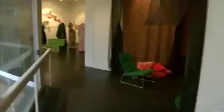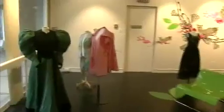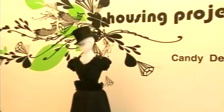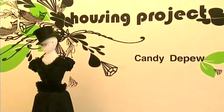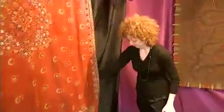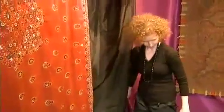To put on an exhibit in a space like this, where you have one room that opens into the next that would have been the living room, the dining room, the library, it takes a very special kind of designer to flourish in this environment. So installations like the one we have up now, Candy Dupuy's housing project, is a perfect kind of show for the Design Center because she really can use the whole space to express her ideas.